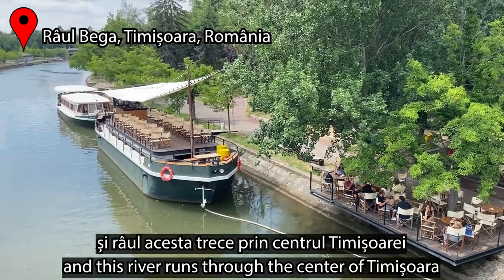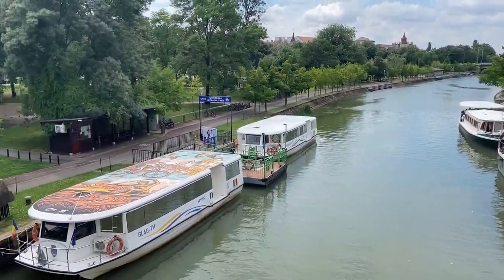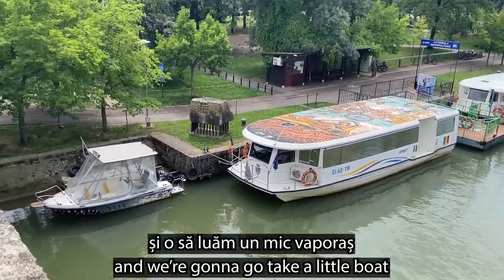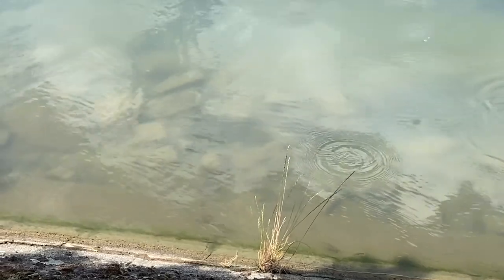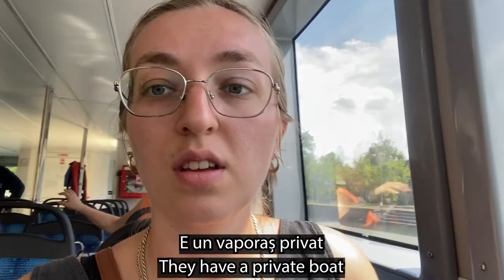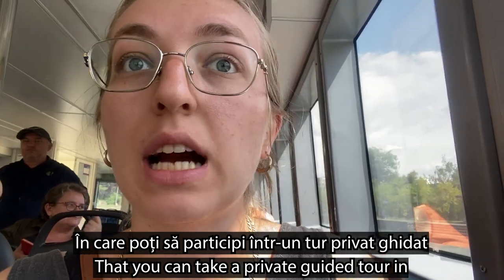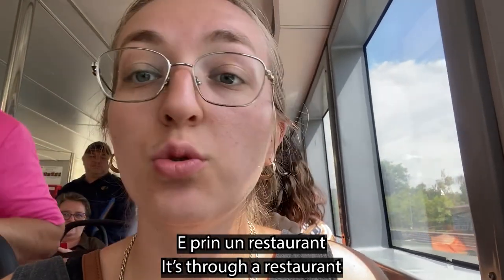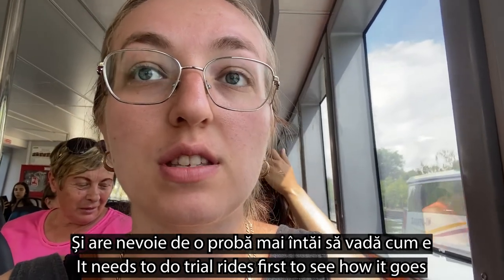So we're on a bridge, and this river runs through the center of Timișoara. And we're gonna go take a little boat. They have a private boat that you can take, like a private guided tour, but it's through a restaurant, and they did two trial runs first to see how it goes.